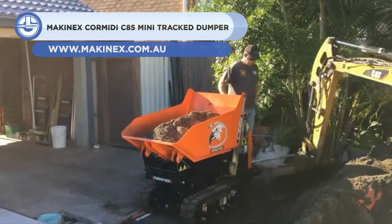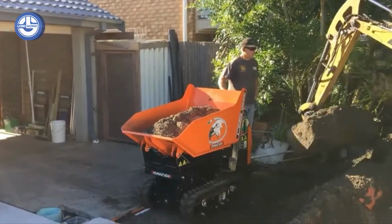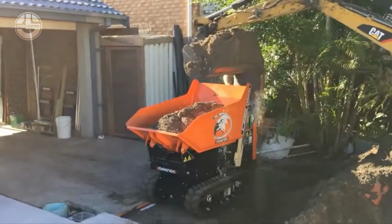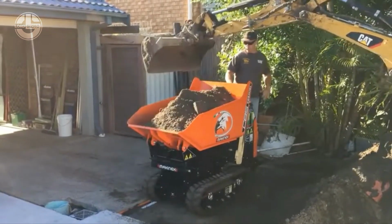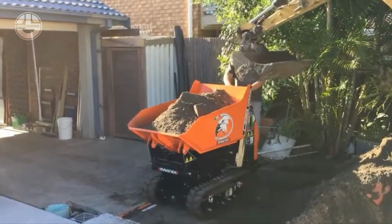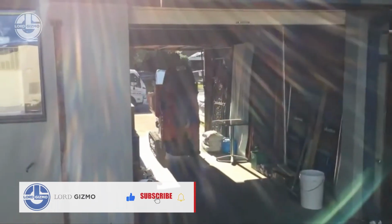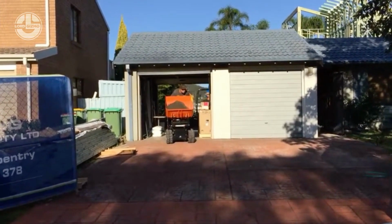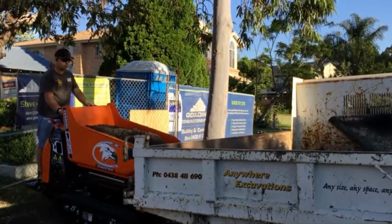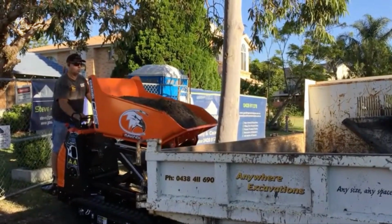Moving on, we have the Machinex Cormidi C85 Mini Tracked Dumper. This compact powerhouse can handle heavy loads and navigate challenging terrains. This versatile machine is designed to transport materials in narrow or inaccessible areas, making it ideal for construction sites with limited space. The Cormidi C85's robust construction, high load capacity, and exceptional maneuverability set it apart from traditional dumpers. It offers strength and agility, allowing construction teams to transport materials efficiently, even in the most demanding environments.